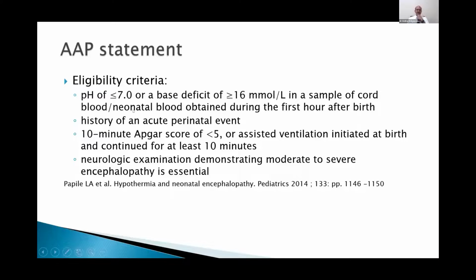So a pH of less than or equal to 7 or a base deficit of more than or equal to 16 millimoles in a sample of cord blood or neonatal blood obtained during the first hour after birth. The history of an acute perinatal event is very important. So it should not be a baby who just was floppy at birth without any setting. If it was an elective cesarean, for example, then it's unlikely to be birth asphyxia related.